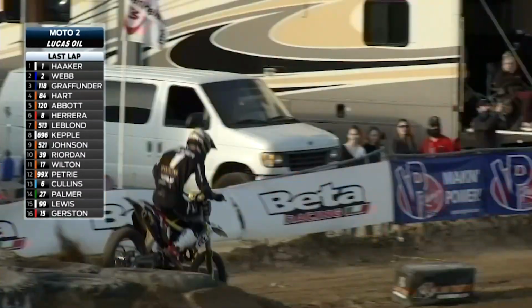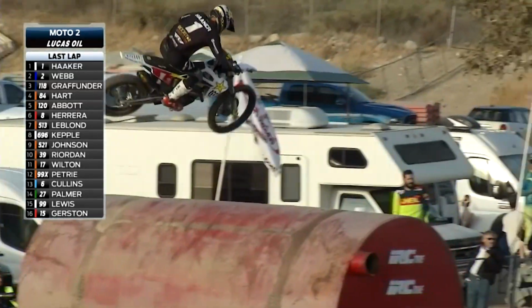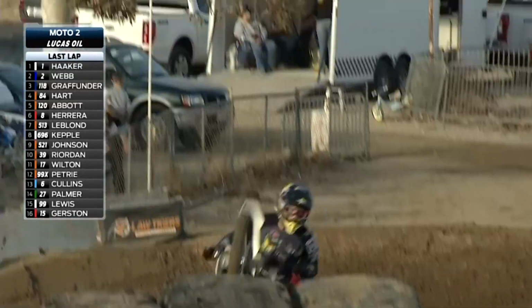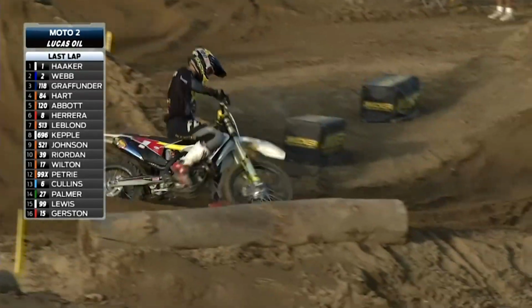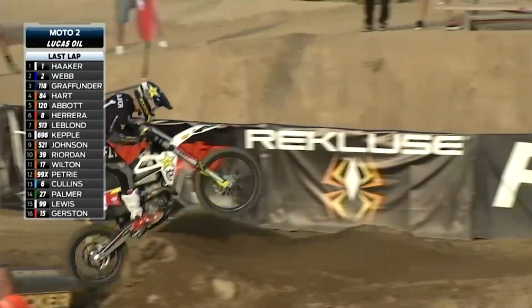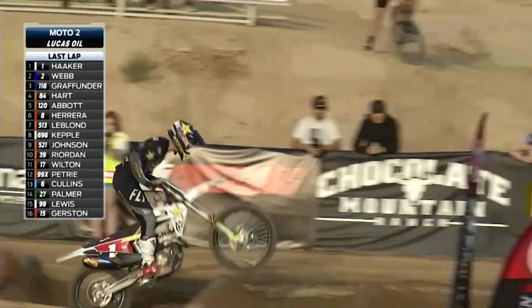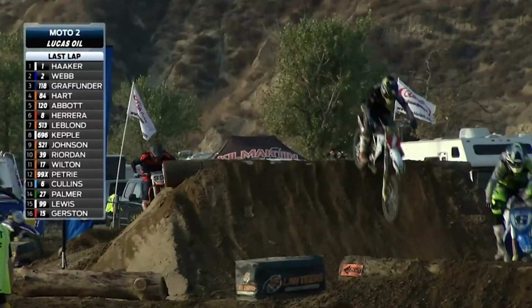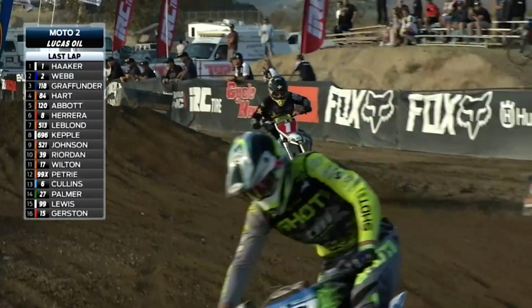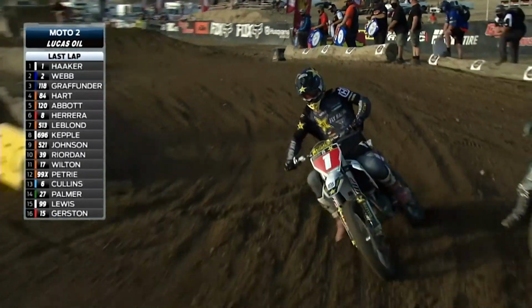And for Tristan Hart, tough race. You see him on the leaderboard back and forth. So that first place finish was a good one in Moto 1, but this fourth might cost him a little bit in the points going into that final Moto, but he still should be in range of an overall if he can execute race number 3. Half a lap to go for the Rockstar Husqvarna racer.